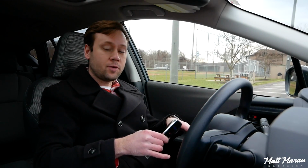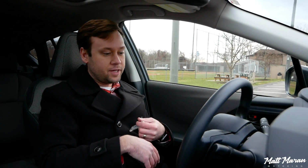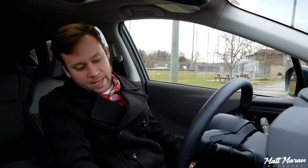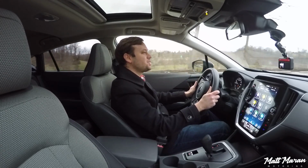But let's start up and go for a drive. Here for the premium versions of the Crosstrek, one of the add-ons you do get is keyless access and push-button start. So you have the proximity thing on the doors, so you don't have to dig your key out of your pocket. You just leave the key in your pocket, hit the engine start button, and it starts right up. All right, so setting off here in the Crosstrek.